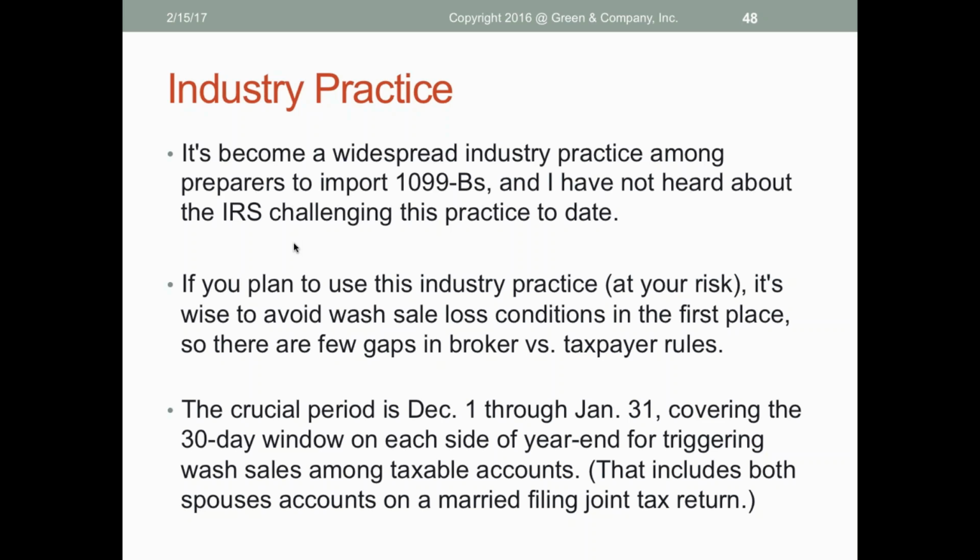The crucial period is so you don't trade with the IRA. You have a do not trade list, so you're good to go there. You know you don't have a problem. And you know you avoid your wash sales at year end, the December 1st to January 31st period, covering the 30-day window on each side, and including all the spousal accounts. And you say to yourself, Bob, I avoided a wash sale problem, and therefore I want to cut corners and just use my 1099-B. And maybe it would work for you. You can discuss that with us.